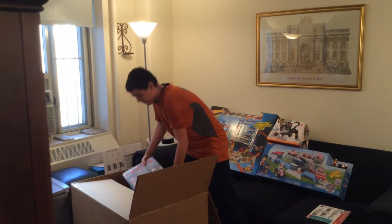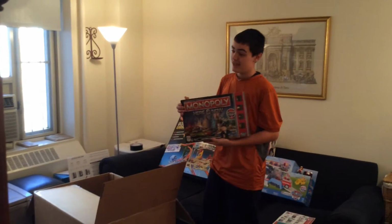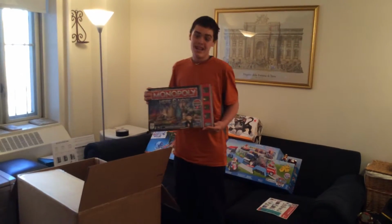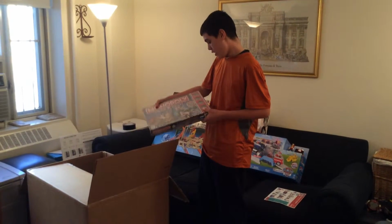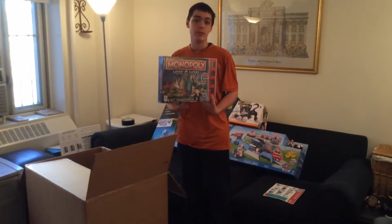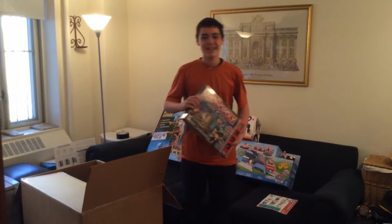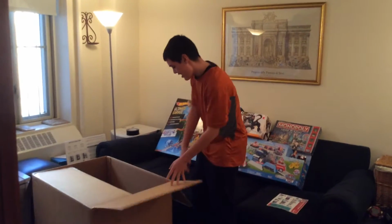The next item is Monopoly Here and Now, where since it's a family game, I guess we'll be playing it a lot of times. And I could also play this with the rest of my family, because we like competitive games. That's Monopoly.